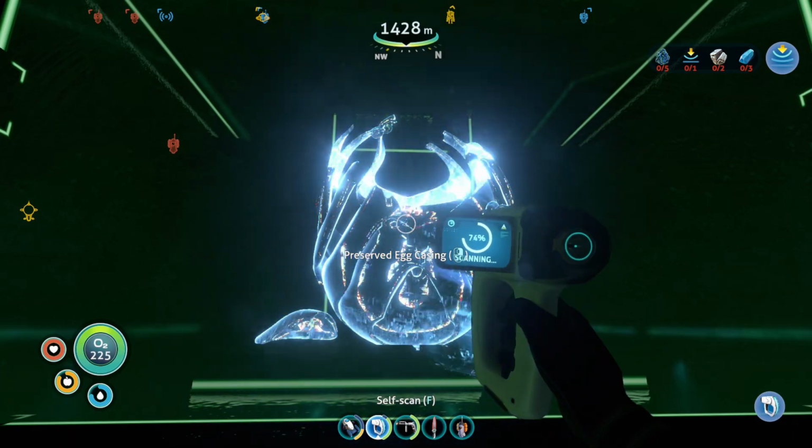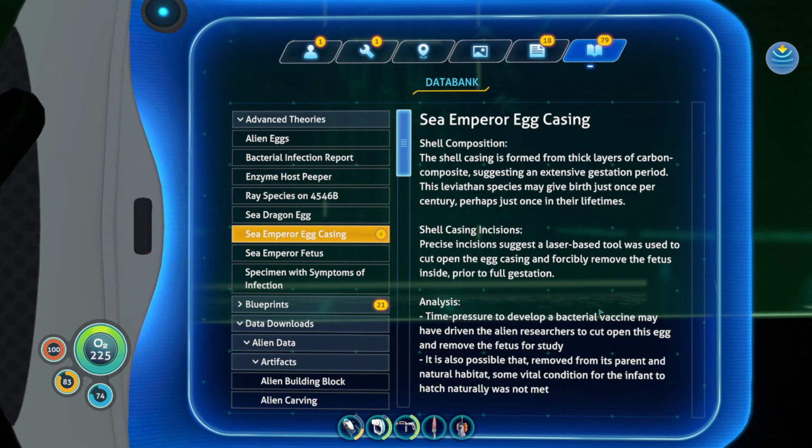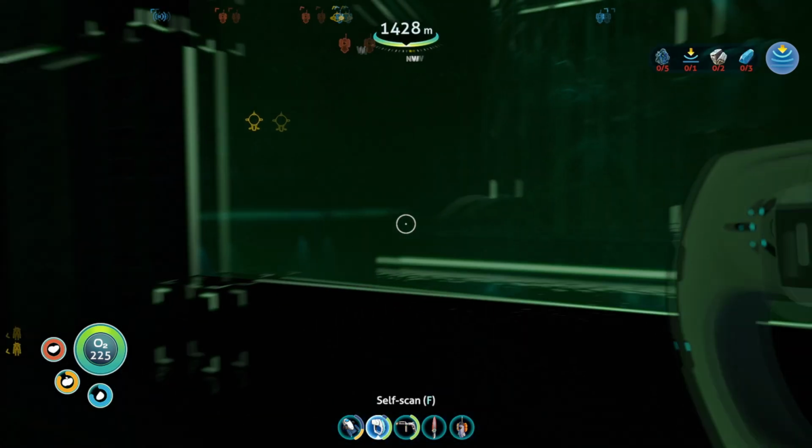Preserved egg casing. Shell composition. The shell casing is formed from thick layers of carbon composite, suggesting an extensive gestation period. This Leviathan species may give birth just once per century, perhaps just once in their lifetimes. Shell casing incisions. Precise incisions suggest a laser-based tool was used to cut open the egg casing and forcibly remove the fetus inside prior to full gestation. Analysis. Time pressure to develop a bacterial vaccine may have driven the alien research to cut open this egg and remove the fetus for study. It is possible that removed from its parent and natural habitat, some vital condition for the infant to hatch naturally was not met.